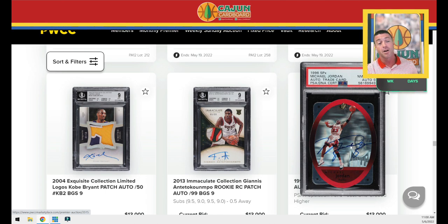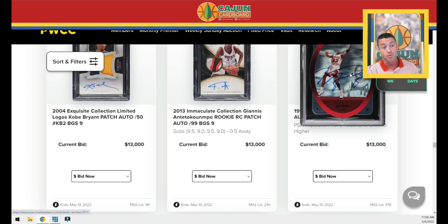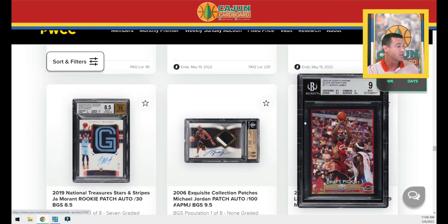SPX is a really cool product from 1996 and in other years as well, but this is an 8-9 and it's got a beautiful clean Jordan autograph on it. Pop 1 of 3, only one graded higher. That card's going to do a good number.